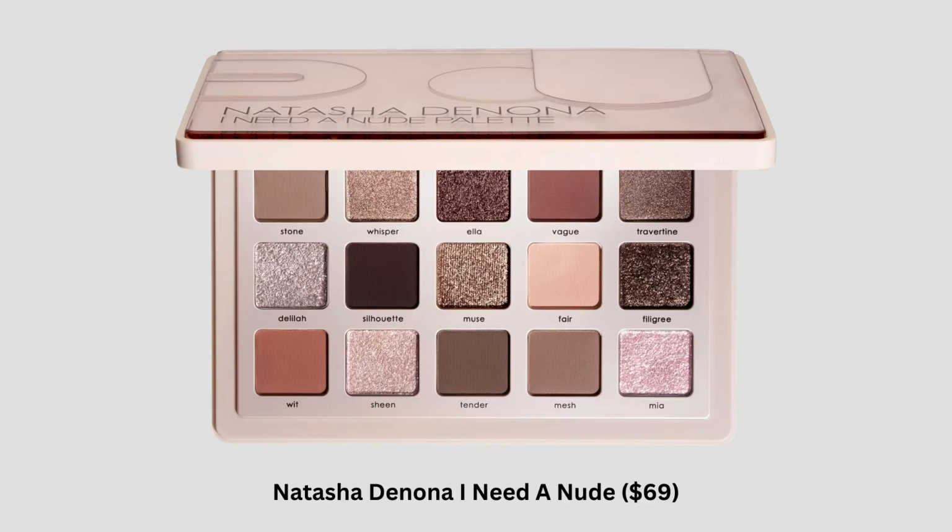The other thing that these eyeshadows sometimes have in them is aluminum powder. And that is another ingredient that EWG thinks is particularly problematic, and I do believe that my eyes react to that particularly strongly. So for Natasha Denona, all of the large eyeshadow palettes that she has released so far do have at least a few shades with aluminum powder in it. So that includes the I Need a Nude palette.